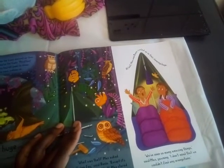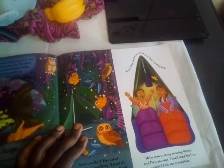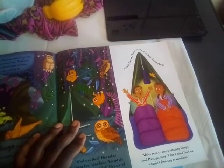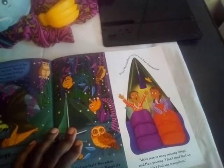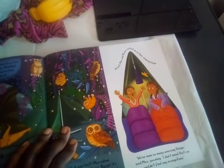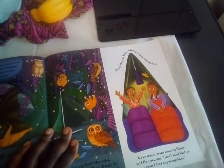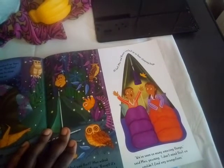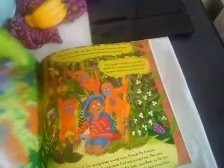"What was that?" Max asked. "A flying fox," said Rosie, "except it's not a fox, it's a giant bat." Max stared open-mouthed as the bat flapped away. At last, Rosie and Max curled up in their sleeping bags. "We've seen so many amazing things," said Max, yawning. "I don't mind that we couldn't find any orangutans."